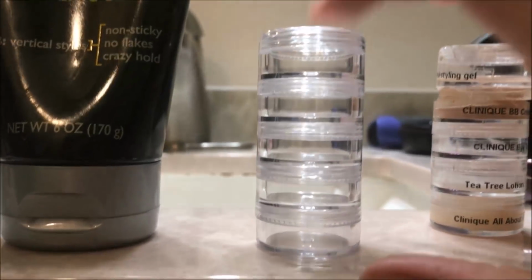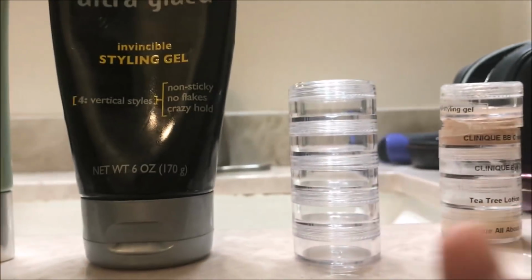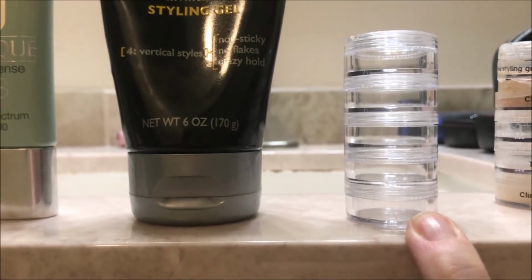So this is what I'm going to be putting these 5 items in. I'm going to be putting those all in here, saving a ton of space.